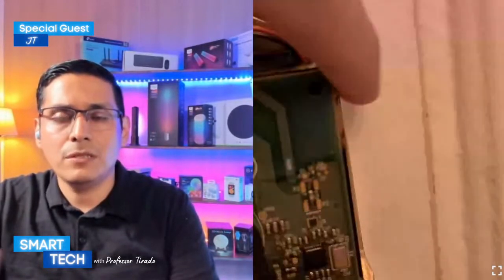And if you have guests, who does not have guests over? If you have guests over, you can set up a temporary password code. It supports up to 30 access codes, and it notifies you if you need battery replacements.